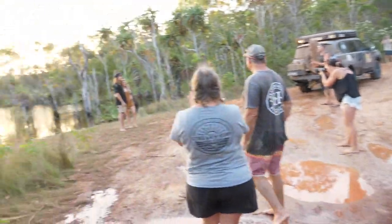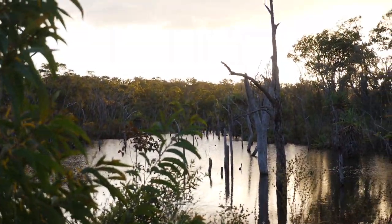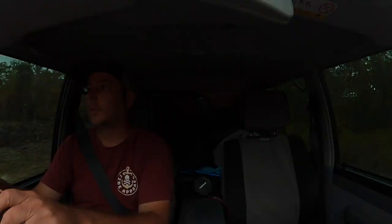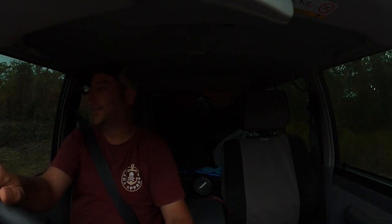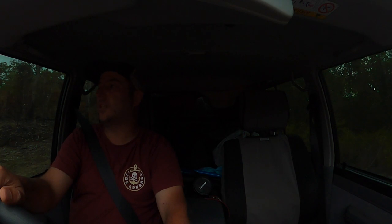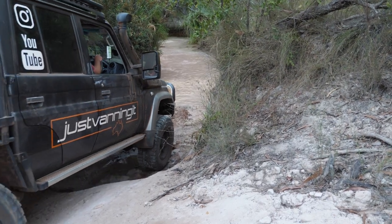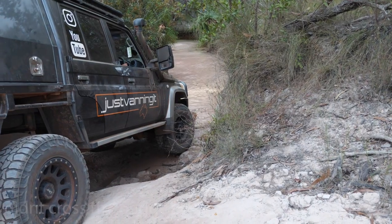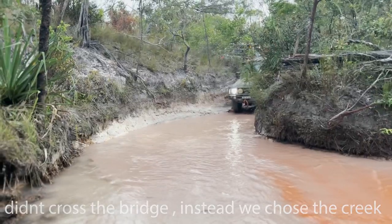And then look at this. It is beautiful along here at sunset. Look at this. Again, when you just thought you were on the development road, the OTT throws you a curveball. So we've got some sort of wooden bridge thing that we've got to cross here. We're in the creek here. Oh, come on, come on, the big cruiser.